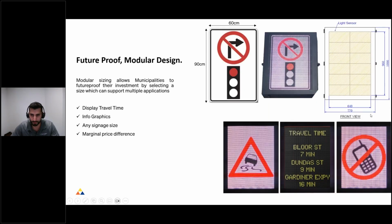So one more example of no right-hand turn on red. This is an image of our 64 by 96 centimeter display. The additional size is achieved by including two rows of LED modules, giving us the additional height to replicate something like an RB79R, which is 90 centimeters high by 60 centimeters long. And you can see here, we can fit that comfortably on our display size and even capture details like the black border of this sign right here.